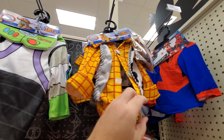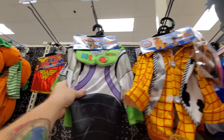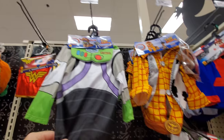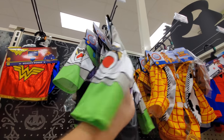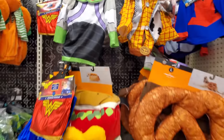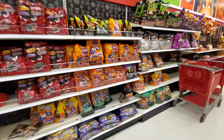No, this is, oh my god, this is dog outfits. Spider-Man for your dog, Woody, Buzz Lightyear. The Buzz Lightyear costume for a dog is better than for the person over there. What the heck? And of course we have tons and tons of Halloween candy.